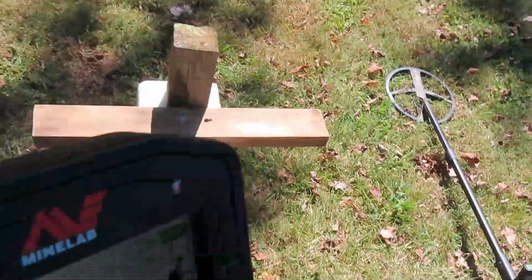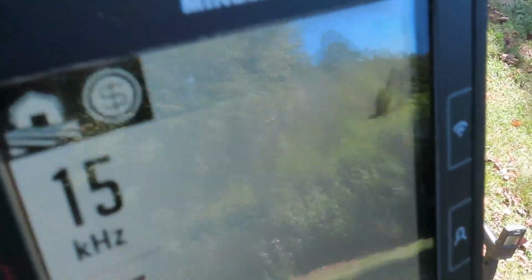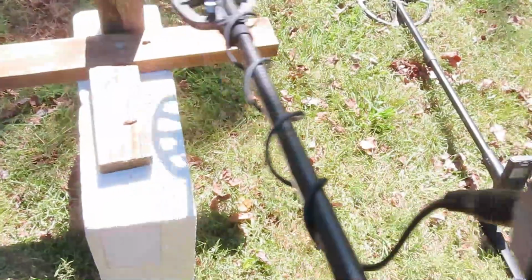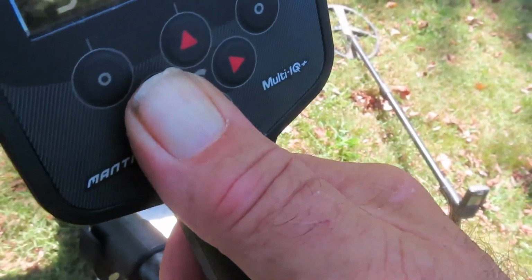Now remember, you're out in the wild, you know. Now, if you're running a notch on this machine, let's say you're running a notch up to, let's say, 61 or something. Well, depending, you come across that 51 right there, it's probably not going to come through for you. All right. Now, we're going to get back out of here.